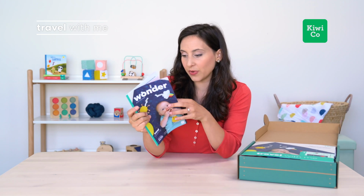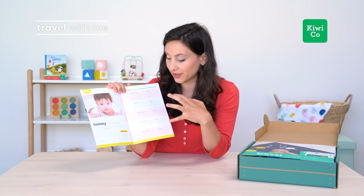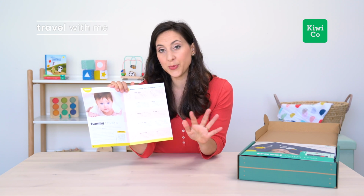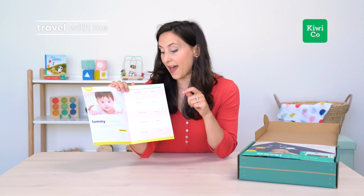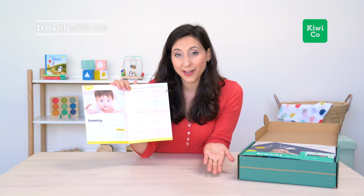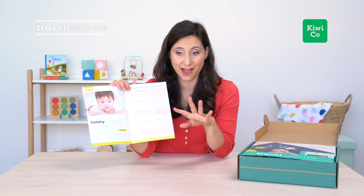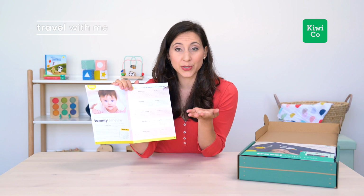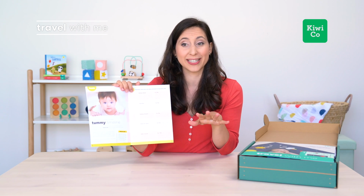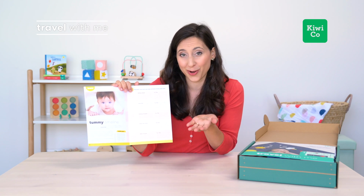So in the magazine, we decided to focus on tummy time since we're talking about strengthening muscles. Tummy time is time that your baby spends on their belly with their bottoms up while you are with them. And tummy time is really important because it might not seem like laying on your stomach is a big deal, but for a baby, it is a huge workout. So for starters, babies' heads make up about 25% of their body weight. So just lifting their head is really hard for them.